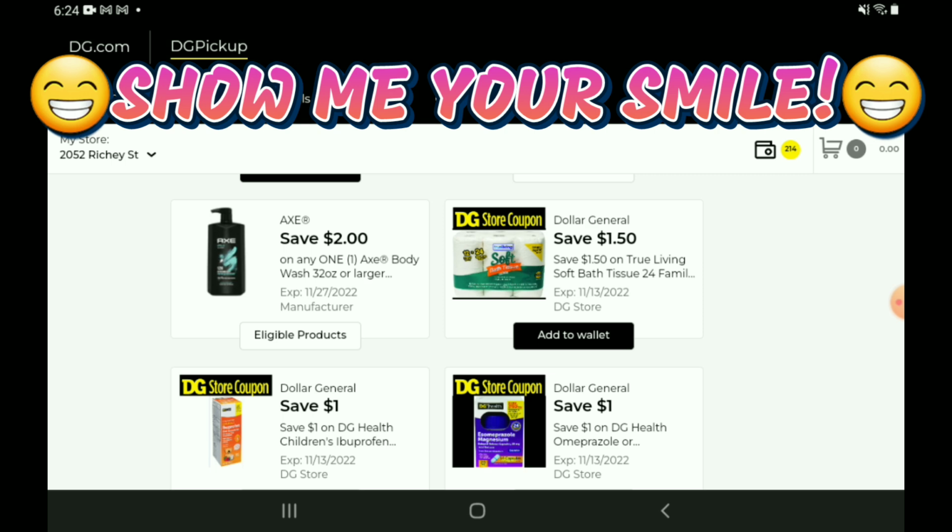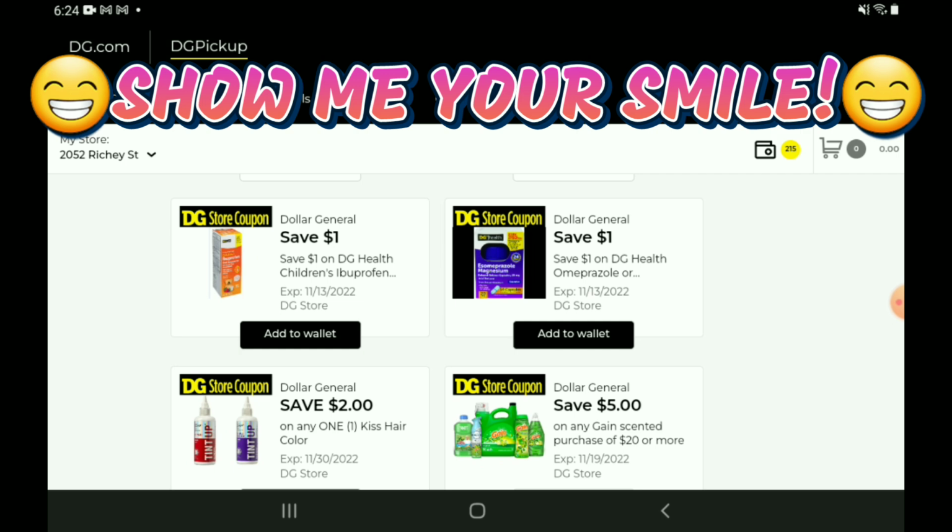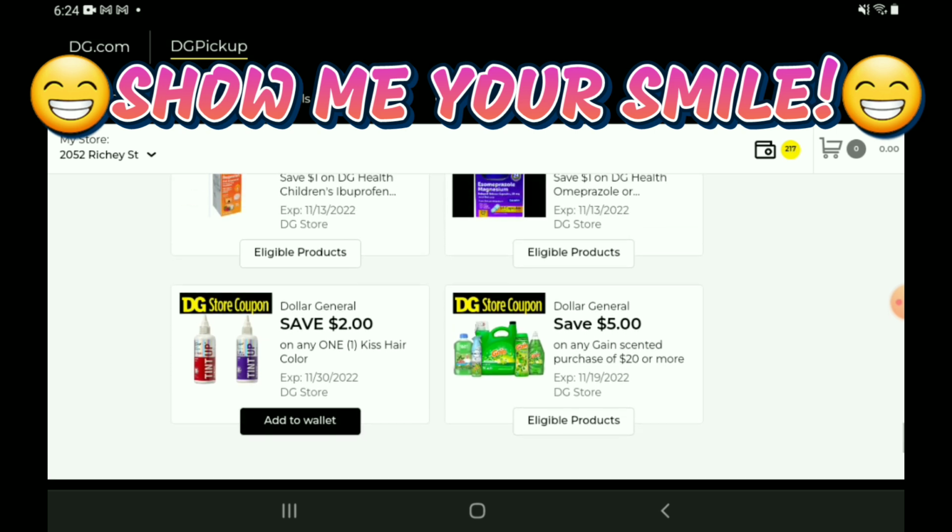We have a $1.50 off one for the True Living 24 count bath tissue. Those are priced at $8.50. So after the coupon, you're going to pay $7. We have a $1 off 1 for the children's ibuprofen, $1 off 1 for that word I cannot pronounce, and a $2 off 1 for the Kiss hair color products. Those are priced at $5, or they start out at $5. After the coupon, you're going to pay $3.